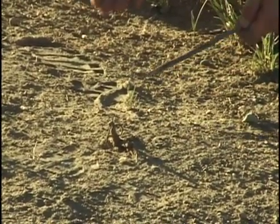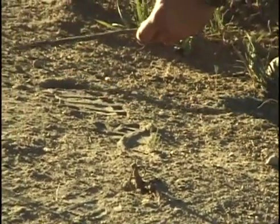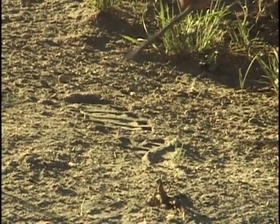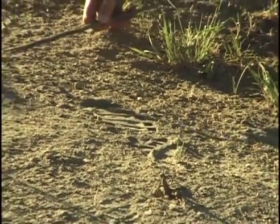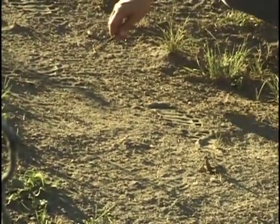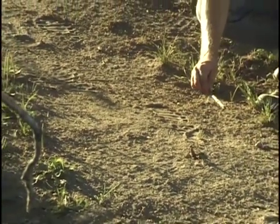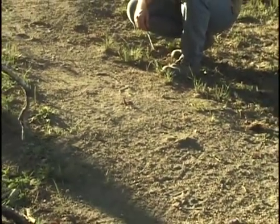Whereas if this person had been walking in this direction, which is what they want you to think, the debris would have been thrown this way. But in reality, it's thrown this way. In addition, the tracks are now closer together, and again, the debris thrown backwards indicates that the direction of travel is going the opposite way. So the old Hollywood trick will not go with the properly trained tracker.